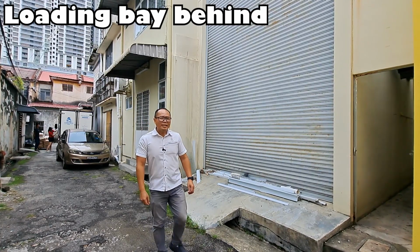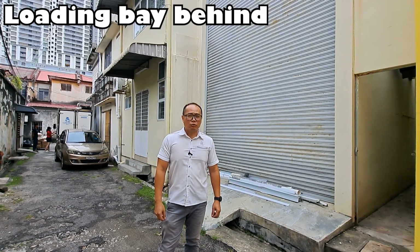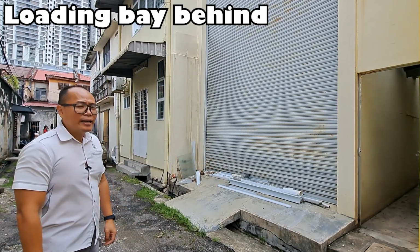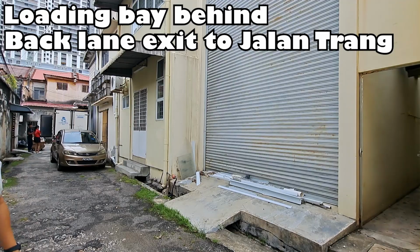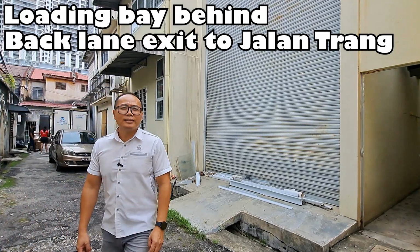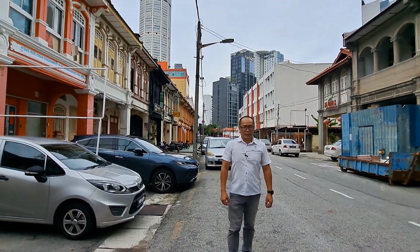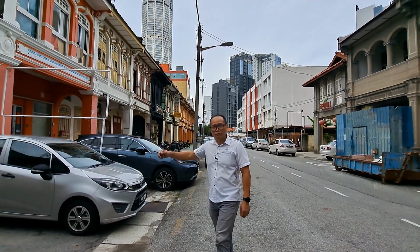You can do loading and unloading at the back of the shophouse. This area is big enough to fit your van, and the back lane is accessible to Jalan Trunk. Let's try. This is Jalan Trunk. It's just about 1 minute walking distance to the back of the shophouse.